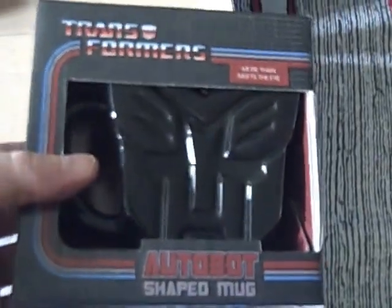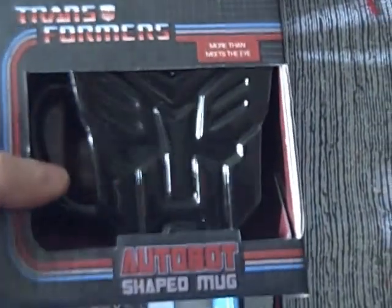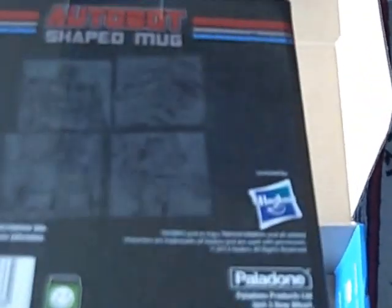Transformers, the Autobot-shaped mug. I suspect this one doesn't show particularly well on film, but it's black. It's ceramic feeling. It says more than meets the eye. It is ceramic, it says on the back. Autobot shape, Paladone. They make a lot of items in boxes, and it's certainly bigger than a typical mug, and it's squarer than a typical mug. So, interesting item to start off.